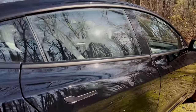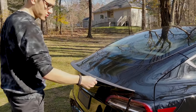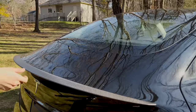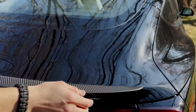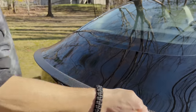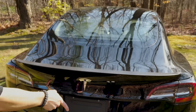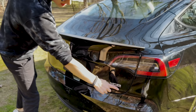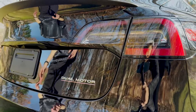And then as we head towards the back here, the Model 3 Performance comes with this little carbon fiber lip on the trunk. You know, nothing crazy. It is pretty small, but I have heard about fitment issues on these, but I'm not really seeing any issue when it comes to this one. In terms of the badges, they're still chrome. Here's the dual motor performance badge. It has the red line underneath it, so that does indicate that it is a performance model.